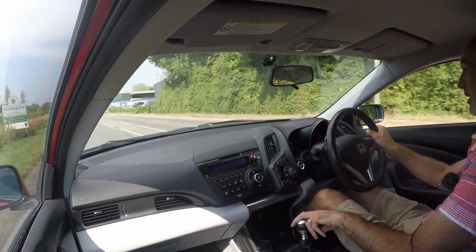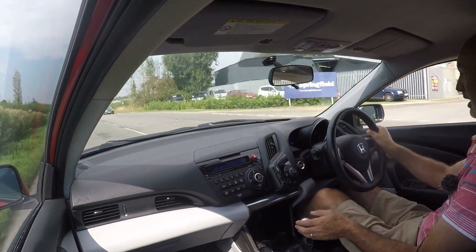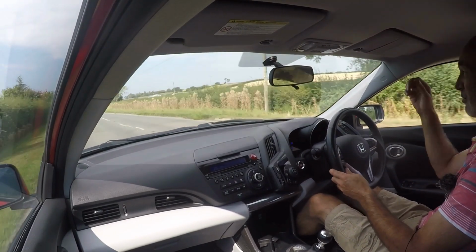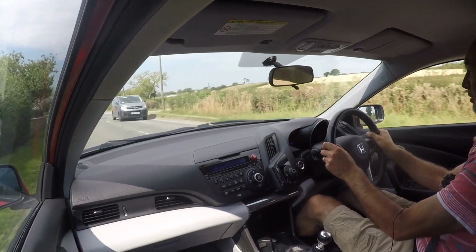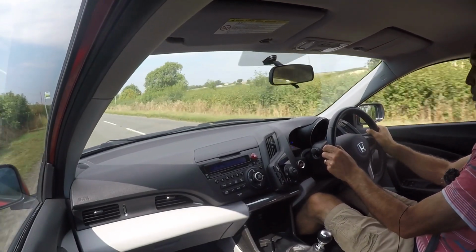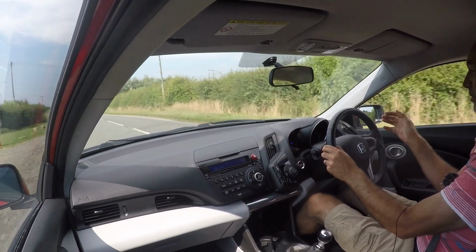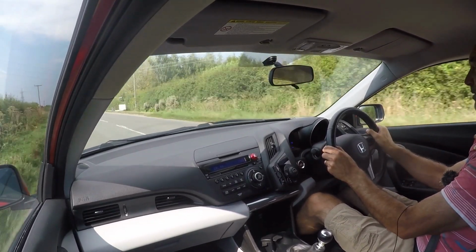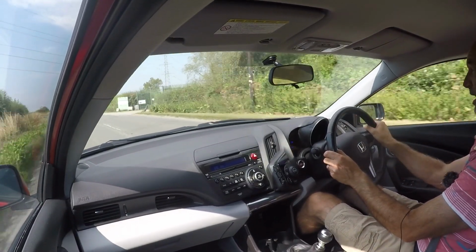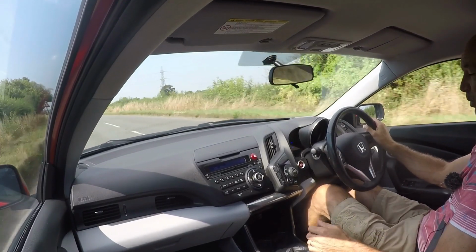The flip side to it, unlike a lot of the 90s hot hatches, which would rattle your teeth when you hit a bump, is that this is incredibly composed. The ride is as good as most non-sporty cars out there. It's beautifully damped, rides the bumps really well, and keeps everything in check. There are no noises, no clonks, no rattles. The whole car feels incredibly tight to drive, absolutely wonderfully tight.